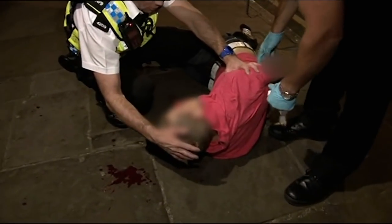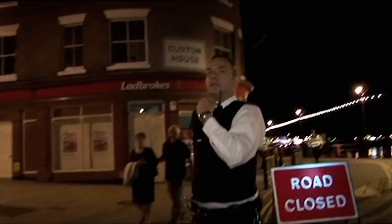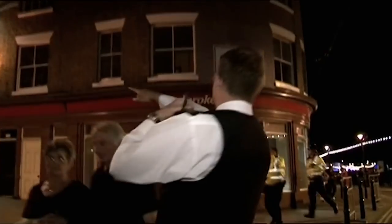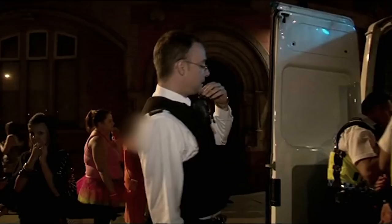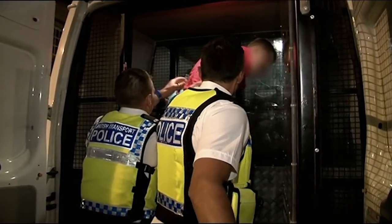From what we can make out from him and his friends, somebody's randomly headbutted him. He's not too happy about it. Stay calm. Up there, lads. There's no sign of the man's attacker. But unlike many big cities, assailants who run away in places like Whitby are more likely to be brought to justice. As quite often happens.